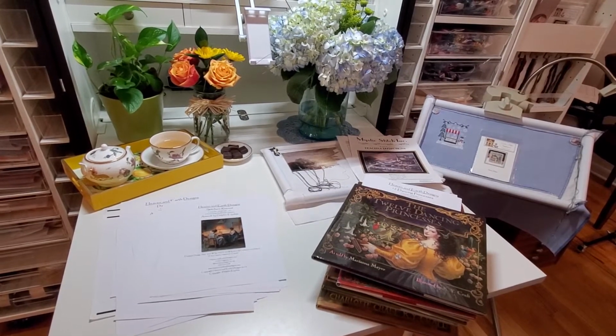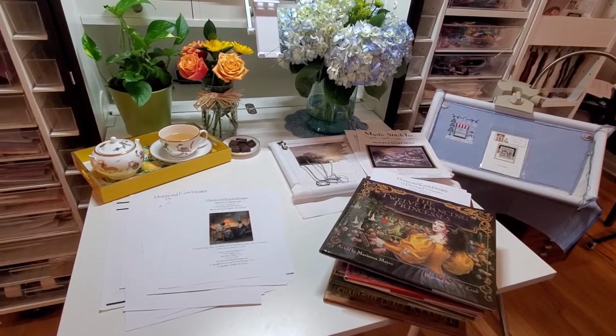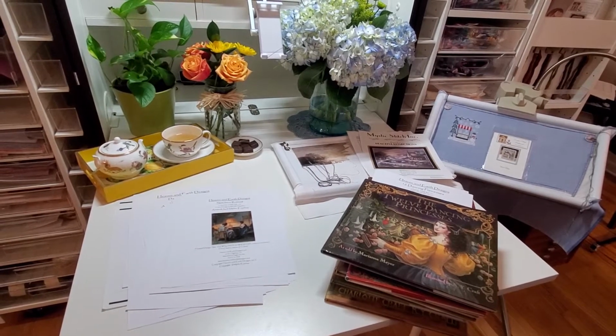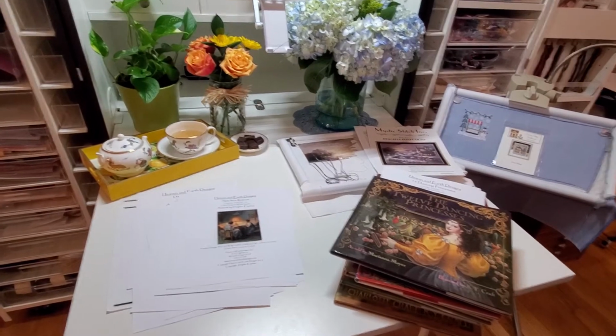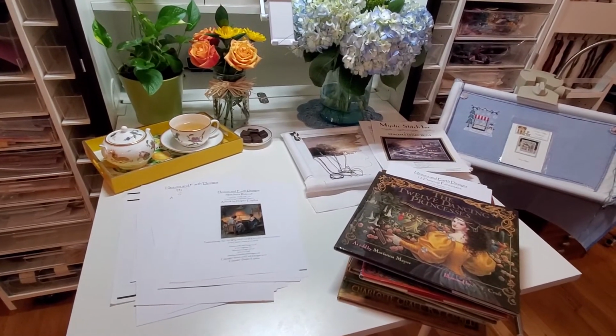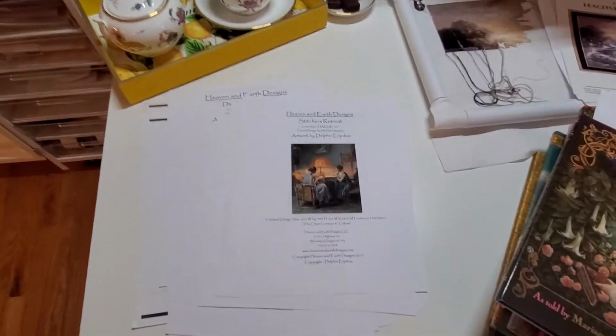Hi, tonight I'm going to show you all my Heaven and Earth designs that I recently bought, the one that I'm currently working on, and some freebies. Okay, I think I have 23 of them in total. So let's start with freebies.